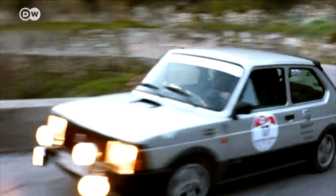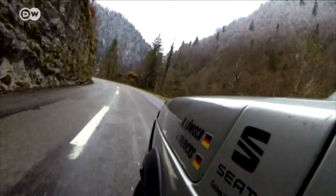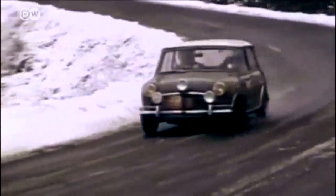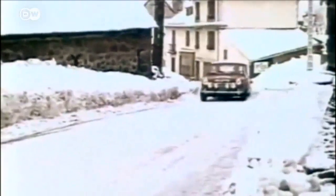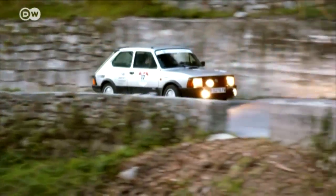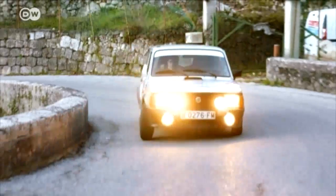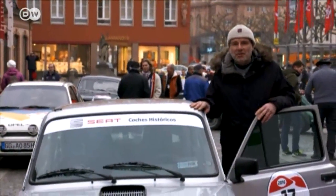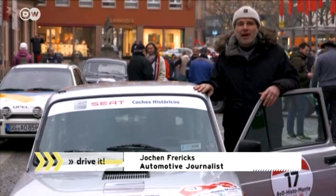The Histo Monte Rally takes vintage cars from Mainz to Monaco. Over 4 days, drivers recapture the spirit of the first Monte Carlo Rally. Journalist Jochen Freirichs takes us along for the ride in a classic Seat. He says the 1,700-kilometer trip is about to start.